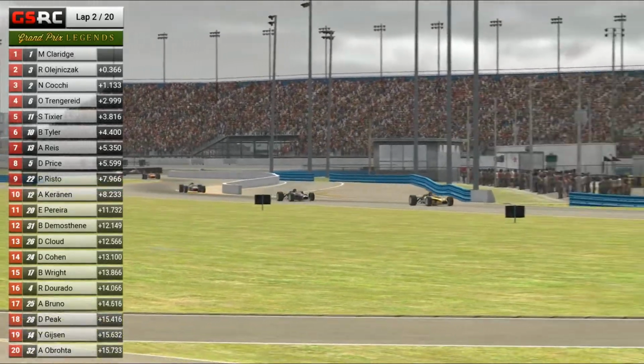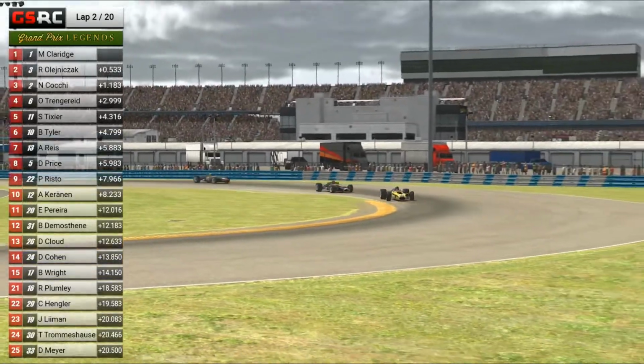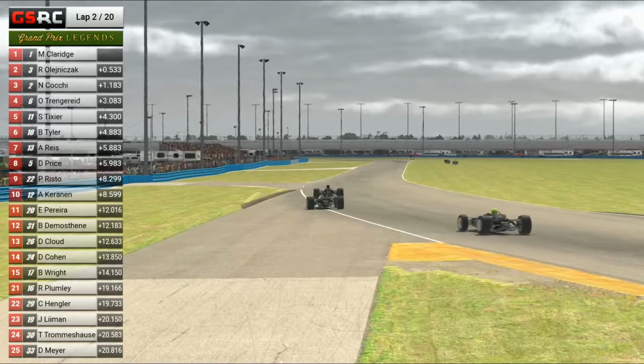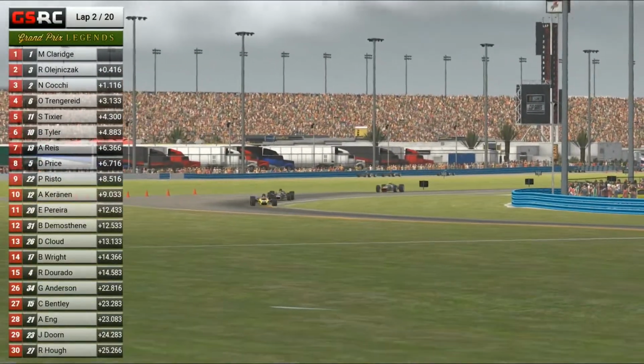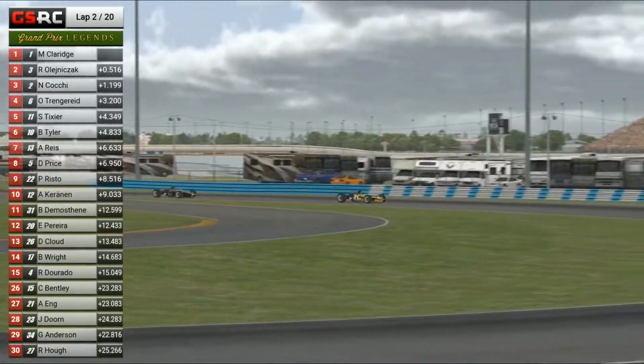Right now, though, it's Mikkelaj leading away ahead of Rob Olenek, Nicola Kochi, the Italian driver, in 3rd place, Ovid Trangerade 4th, Sebastian Tixier, the number 11 driver, there we go, starting from 8th place up to 5th already. Yeah, a good start from Tixier, and I think we're just about to take a look at the replay now.